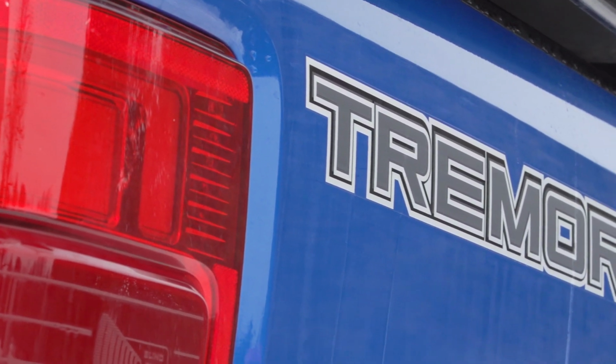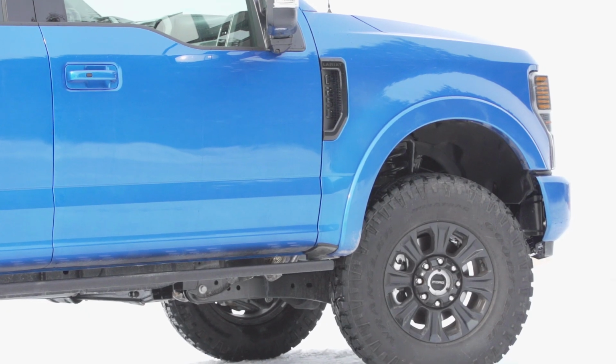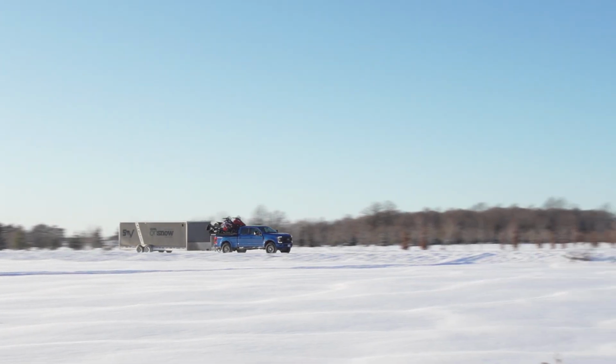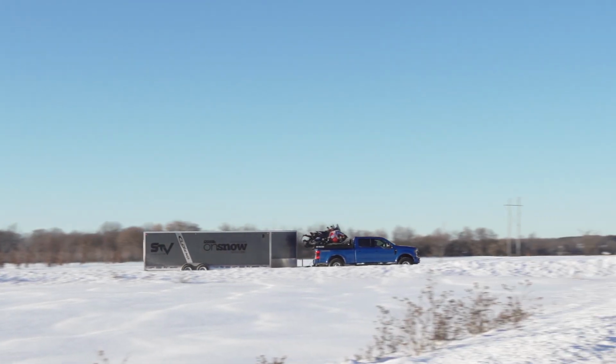What makes a Tremor is pretty obvious. This thing sits up higher than a normal F-250 with a factory installed 2-inch suspension lift up front and a larger off-road wheel and tire package. This model also results in better approach and departure angles than regular Super Duties, along with deeper water fording abilities if you require that.